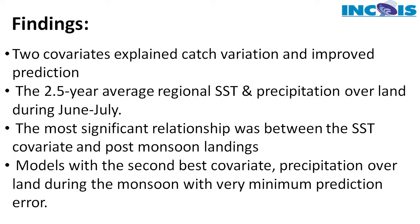The 2.5 year average regional SST is playing a key role, and the precipitation over land. Precipitation over land during June to July is also playing a key role in the development of this model during this summer monsoon time. The most significant relationship was between the SST covariate and post-monsoon landing, and the models with the second best covariate, precipitation over the land during the monsoon, with very minimum prediction error. So with the help of SST and precipitation, we can develop a model.